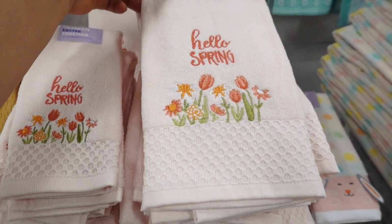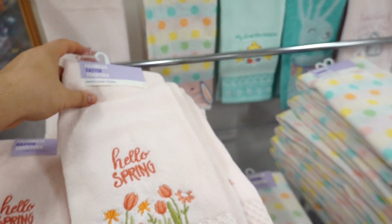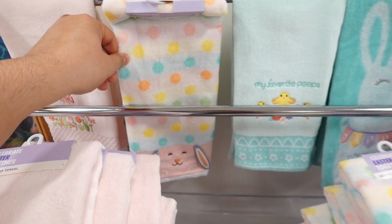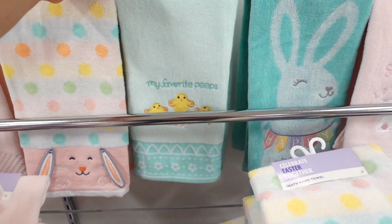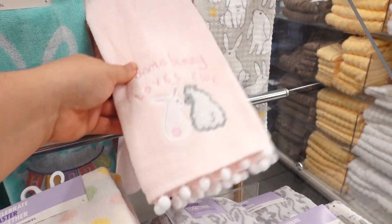Guys, I'm currently at Kohl's, and you guys know I'm obsessed with dish towels. Look at this one that says Hello Spring. So pretty. And I really like this polka dotted one with the bunny. This one says My Favorite Peeps. Oh, this pink one's so cute.